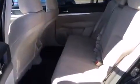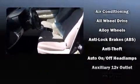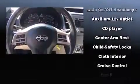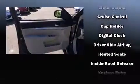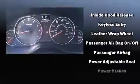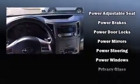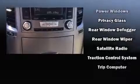Subaru ensures the safety and security of its passengers with equipment such as head curtain airbags, front side impact airbags, traction control, brake assist, anti-whiplash front head restraints, a panic alarm, and four-wheel disc brakes with ABS. Electronic stability control ensures solid grip atop the road surface, no matter how challenging the driving conditions.